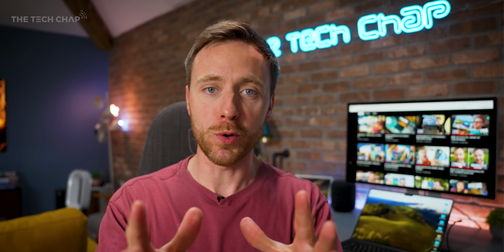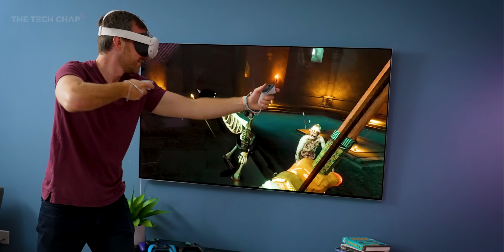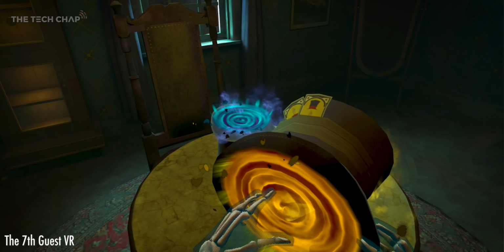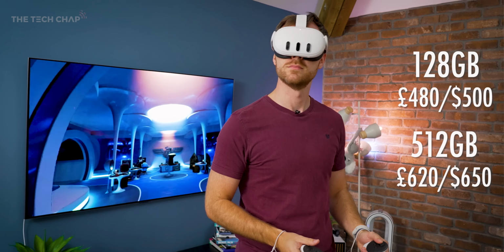So Xreal Air 2 Pros, Meta Ray-Bans, and while we're talking about things that you put on your head, let's talk about the Meta Quest 3. Now this is a proper VR and also MR or mixed reality headset, and it's a lot of fun. There's tons of fun games, from skeleton slaying to solving puzzles to busting ghosts, with new titles arriving all the time, including Assassin's Creed Nexus.